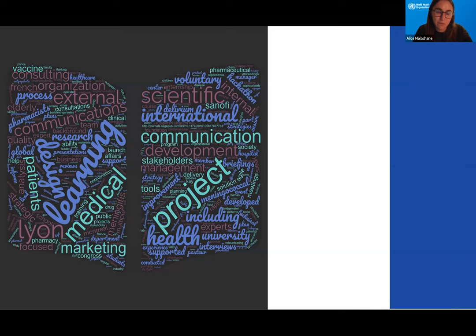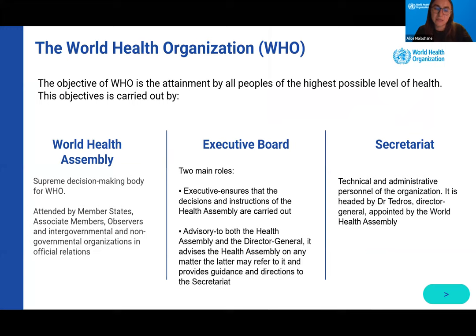So just to say that when I was a pharmacy student, I really didn't know what I wanted to do in my life. I didn't really have a career plan at all. But if you take the opportunities that are open to you, if you try to always think about different sectors, if you try to connect with people working in different sectors, this is really a good way to find a place that you think is the best fit for you. And that's, I think, where I found WHO, which really fulfilled me at the personal and professional level.